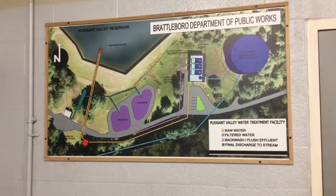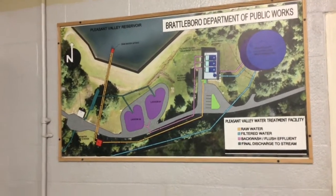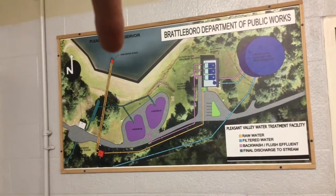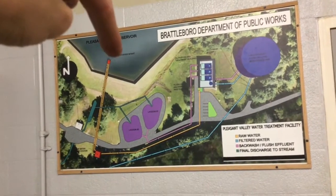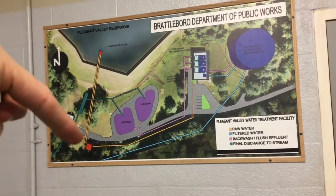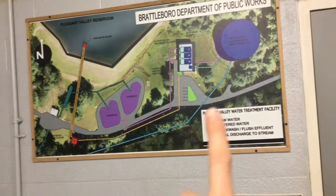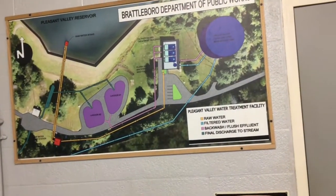Here's a map of the flow of the water. As you can tell up here, I'm trying to do this with two hands. That's the raw water intake tower that you saw outside a minute ago. The water comes down there to that raw water pump station, and then it comes up the hill and into the plant. So the orange line on this map corresponds to that green pipe.